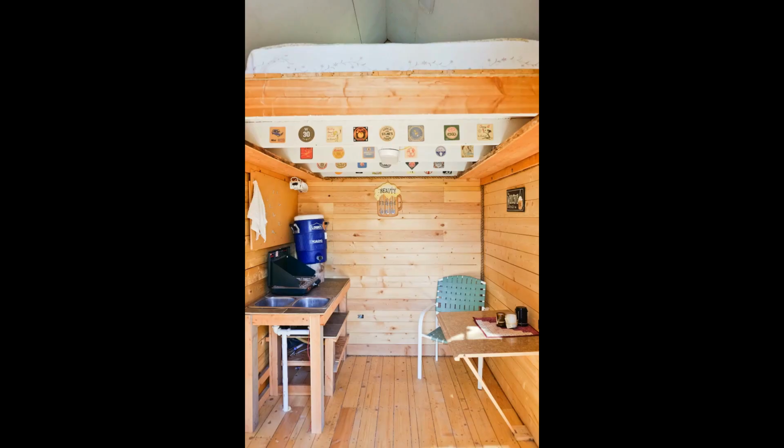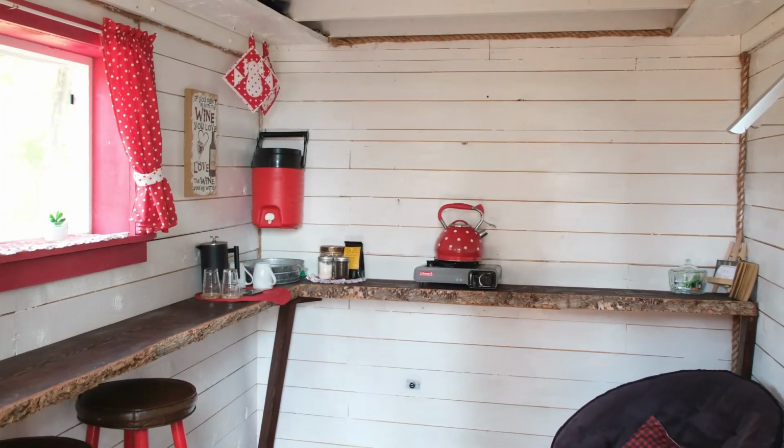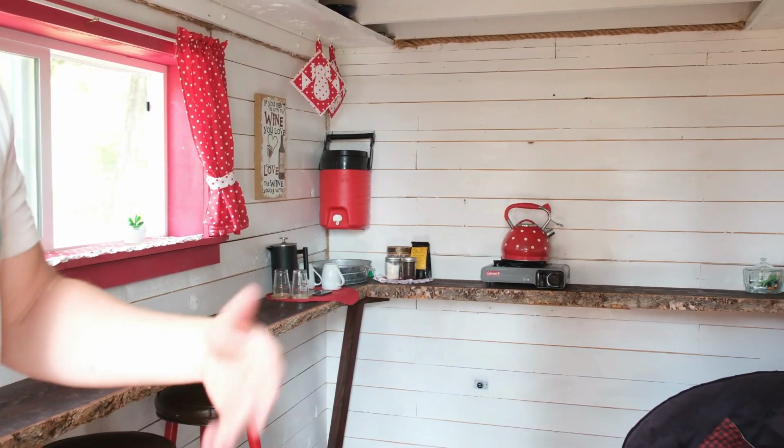And on the back end here, we used to have like a little dishwashing station, but we took that out and we put in live edge. The kids seem to like live edge, so we go with that. And it's easy for us because we have a sawmill.